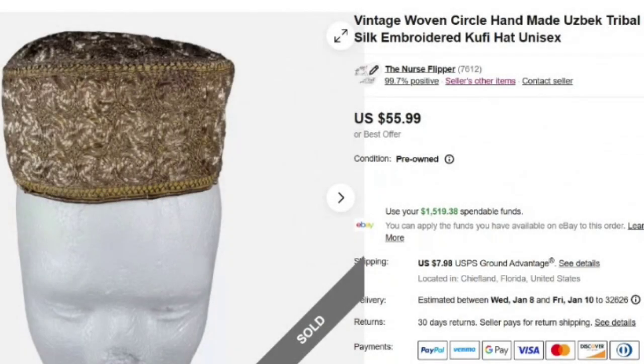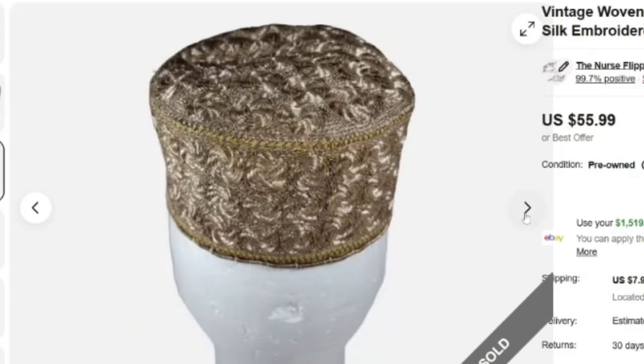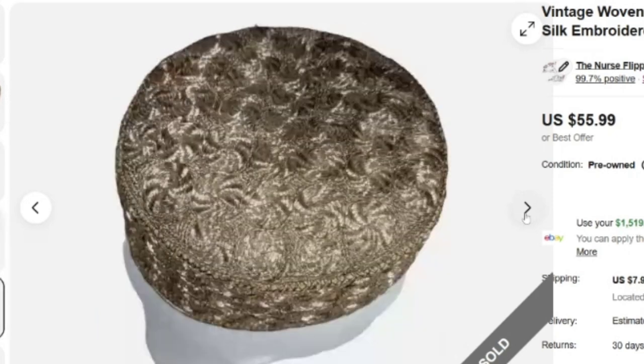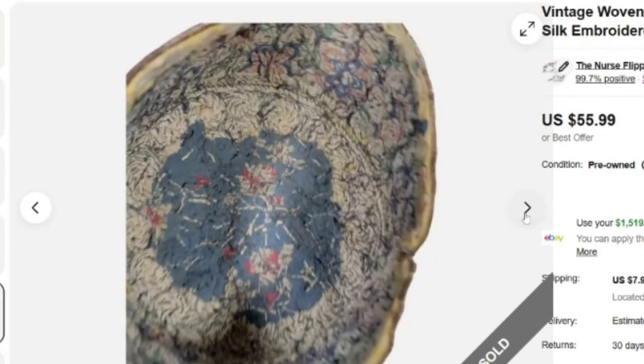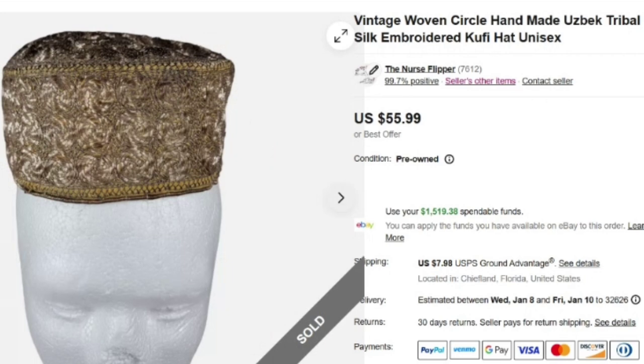All right, first up is this vintage woven circle handmade Uzbek tribal silk embroidered kufi hat. This one did sell for full price of $55.99. This one we have had over a year, but I only paid $1. So this one is actually about a $45 profit. And this is a small hat, doesn't take up a lot of space. So if I happen to come across a lot of these Uzbek hats again, I would definitely pick it up.